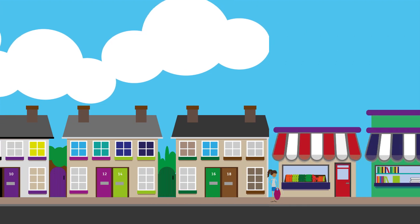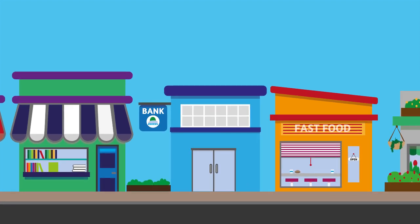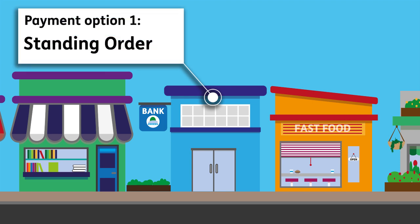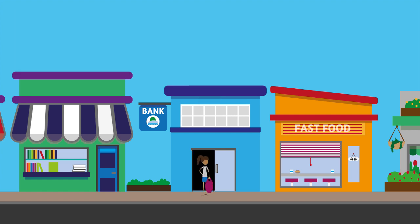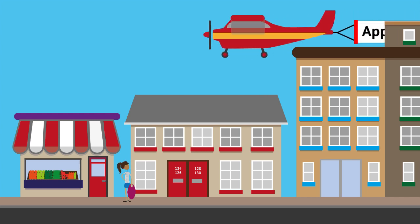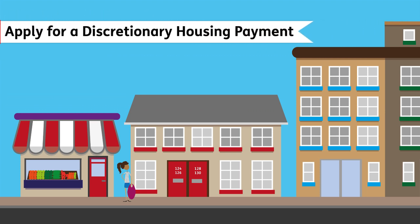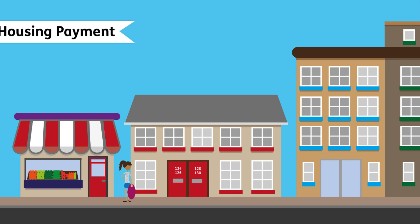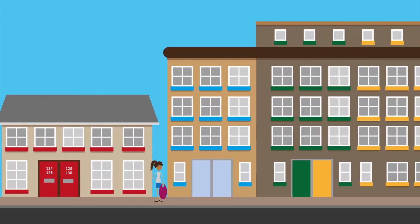Once the tenant is claiming universal credit, they are responsible for paying their own rent. You may need to discuss payment options with your tenant. Options include the tenant setting up a standing order with their bank or the landlord setting up a direct debit for the rent to be paid direct. In cases where the universal credit housing cost does not cover the full rent payment, you can let your tenant know they may be able to apply for a discretionary housing payment. More information can be found on gov.uk by searching Claiming Discretionary Housing Payments.